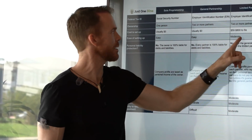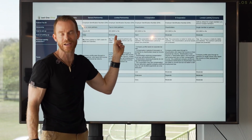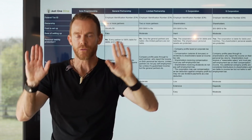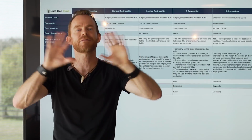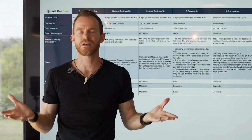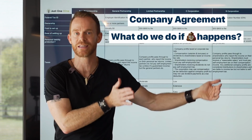Now, what about a limited partnership? Ease of setting up is moderate. You do have to apply for an EIN. You have to have a company agreement that explains the limited partner role and the general partner role. For a general partner role, you're not required to have a company agreement. The purpose of an agreement is to think of the worst case scenarios and align with that person on what to do in case it happens.